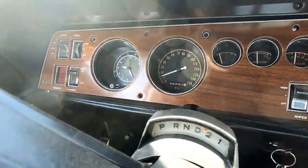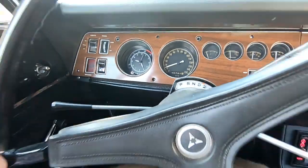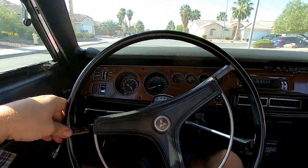Now, the speedometer, those are going to bounce. That's pretty typical. It probably has the original cable in it. See, look, I'm going straight and the steering wheel's off. So we know it needs an alignment.